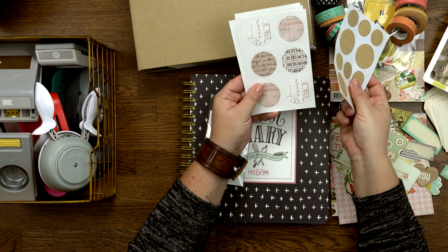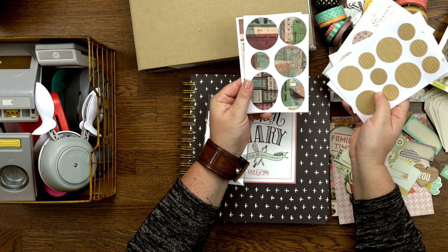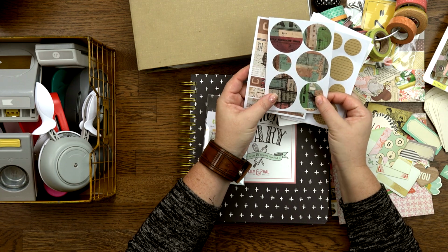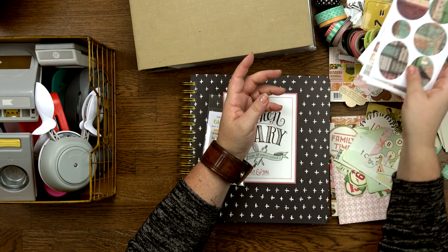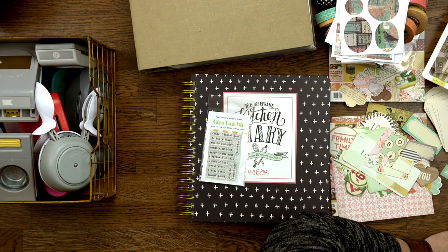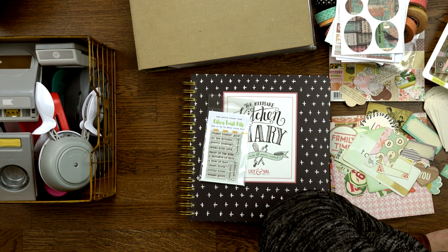I'm just kind of looking through my little stuff. I also have these kind of stickers too, which I got from my Italy trip. I bought these in Germany. They are really nice, so add a little extra color. And then, ooh, almost had a spill. Okay.